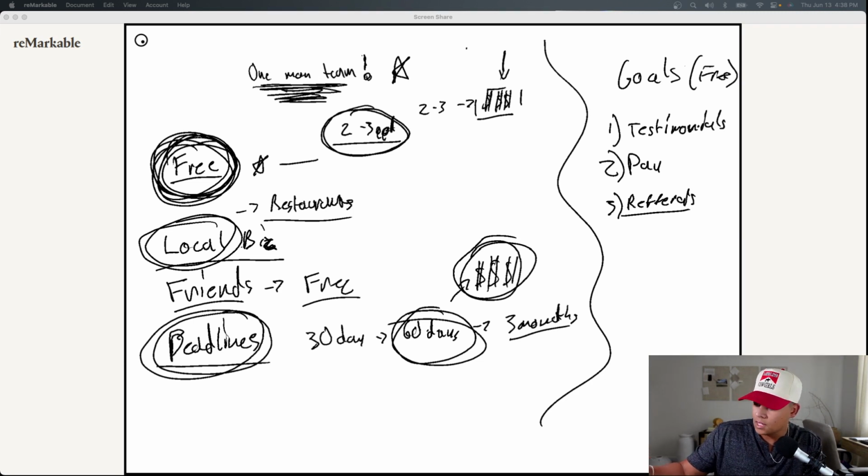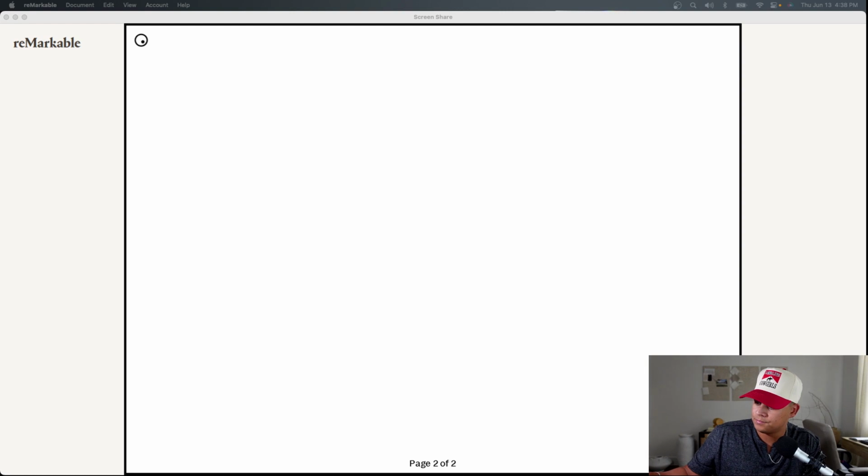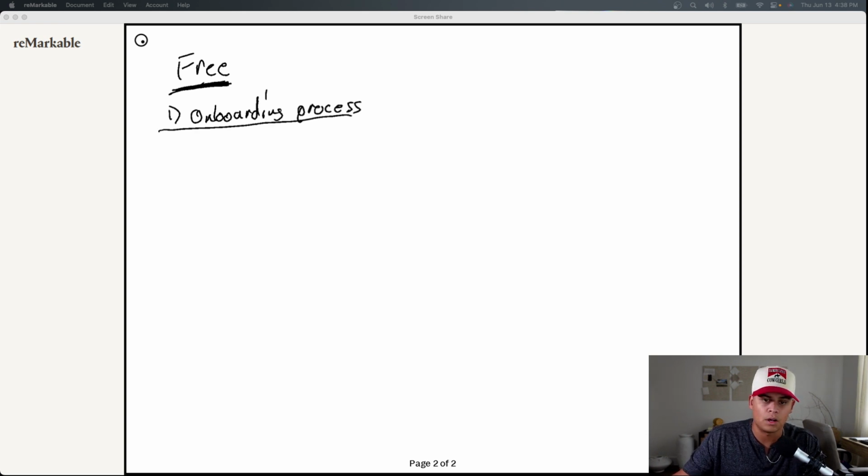So while you're in this free stage, these are your goals. You want to start building out an onboarding process. What does that look like? What questions, what accounts do we need access to? What information do I need to know as an agency to make sure I'm delivering on that service? Oftentimes, you're not going to know at the beginning because it's the first time you're getting in with a client, you're working for free, you don't know what all you need from them.